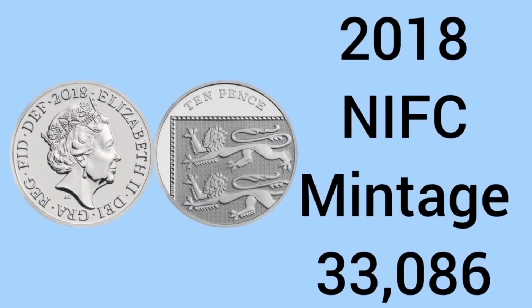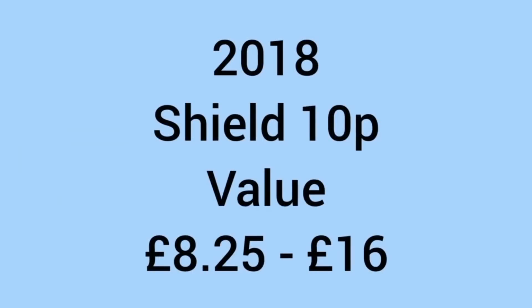And the 2018 Shield design was not intended for circulation that year, with only 33,086 being produced, so a very rare year, and this one will sell for around £8.25 to £16. So as with the other coins earlier, always check the dates of your 10p pieces.